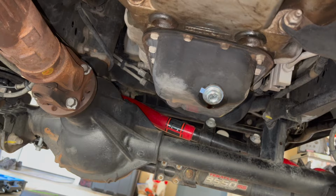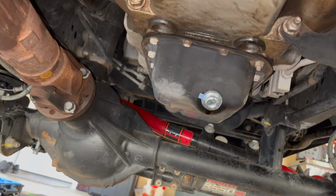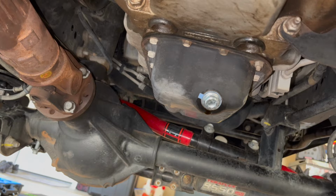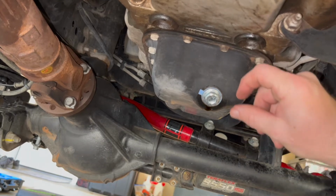I know you're not supposed to tighten them up too much either, so I need to look up the torque specs on that and make sure I torque that back to specs, so that it doesn't rattle out of there. Yeah, like I said, it was definitely looser than it should have been.